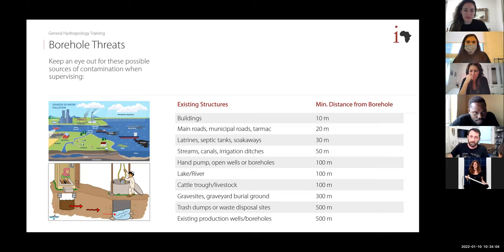Of course, once we get to things like latrines and septic tanks, we want to leave at least 30 meters, preferably even 50 meters. Then we have natural things like streams and rivers. These we want between 50 to 100 meters distance. Okay, so again, these are the distances that the borehole that we drill should be from any existing structures.